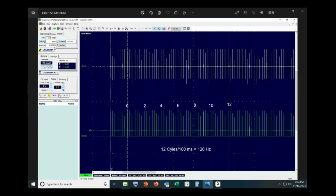I've put the cursors exactly 100 milliseconds apart, and then counted this variation in the amplitude of the external trigger pulse. You can see there are exactly 12 cycles of this variation. 12 divided by 100 milliseconds works out to 120 hertz, which is exactly twice the 60 hertz line frequency. So that tells us that somehow our ultrasonic pulse receiver is picking up twice the line frequency. That almost diagnoses what needs to be done to repair it, which of course we won't do.